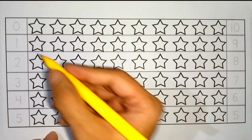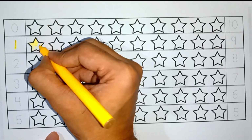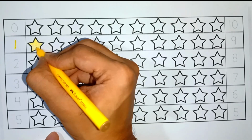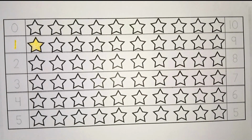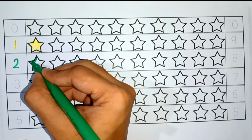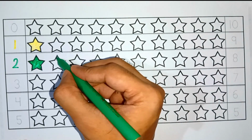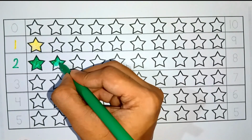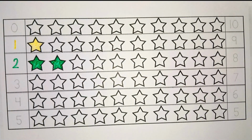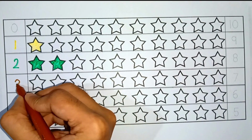Yellow color. 1. Dark green color. 2. Brown, and number is 3.